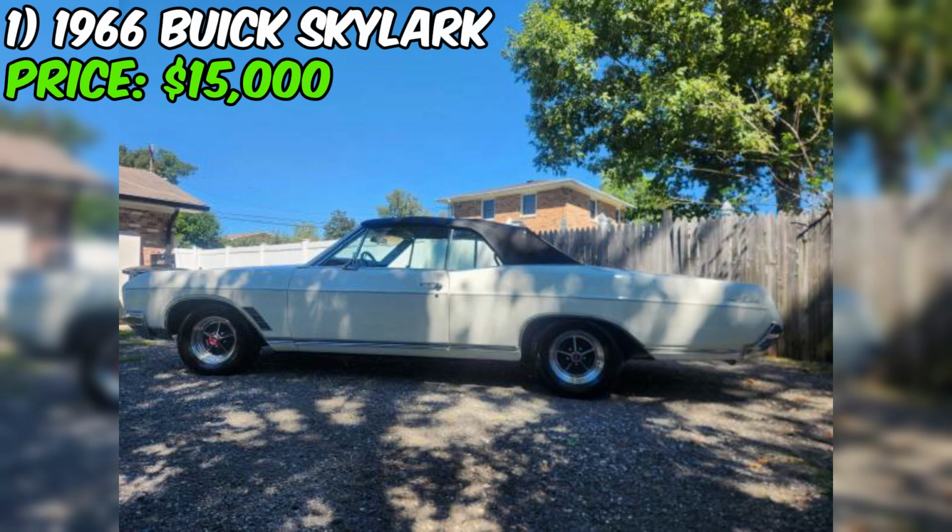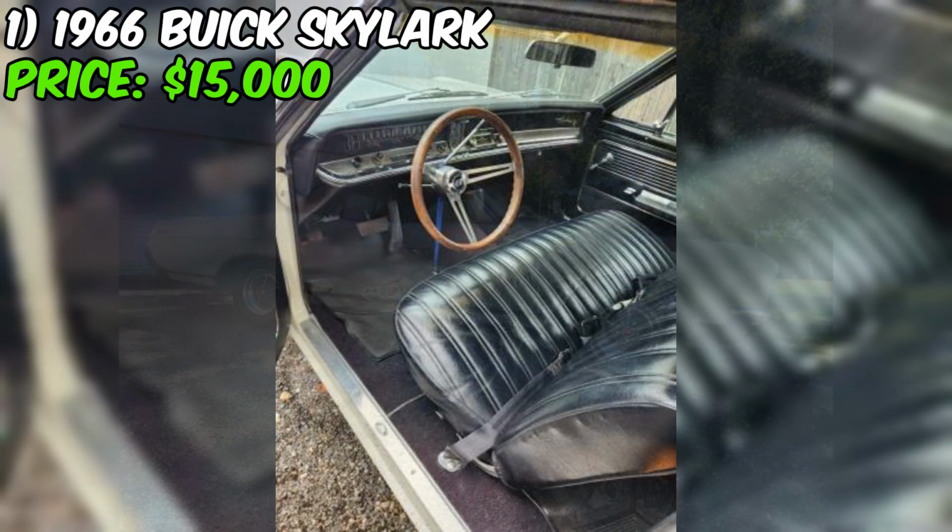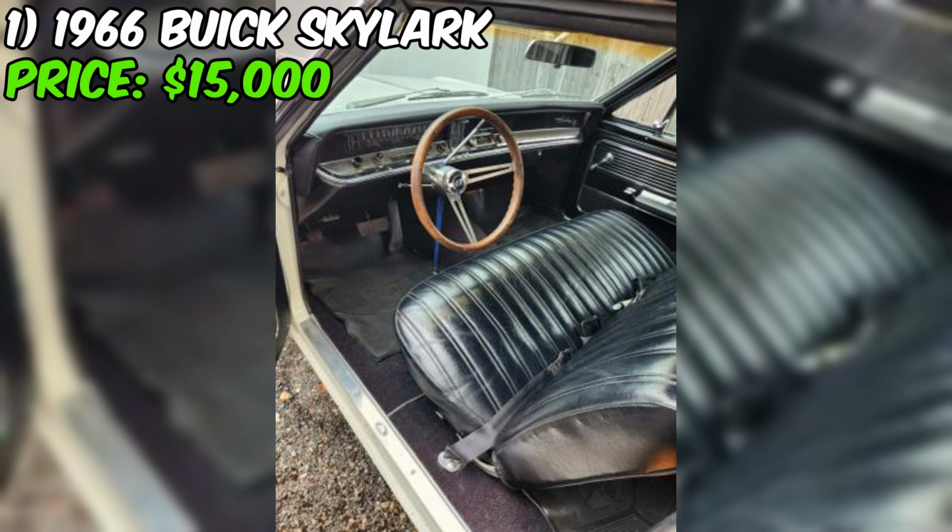We're diving into a classic beauty that's up for grabs on Craigslist, a 1966 Buick Skylark. This vintage ride is priced at $15,000, and from what the seller tells us, it seems like a solid deal. Now let's get into the nitty-gritty.